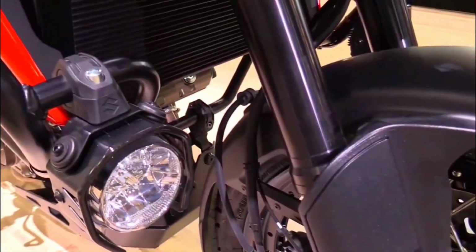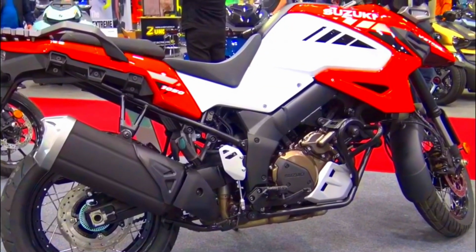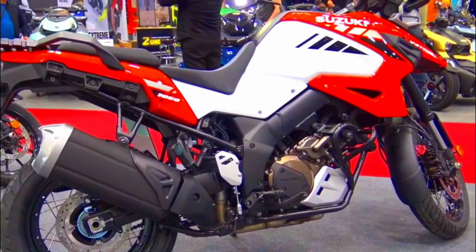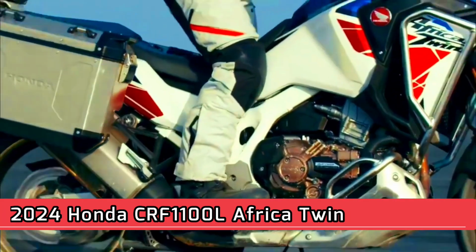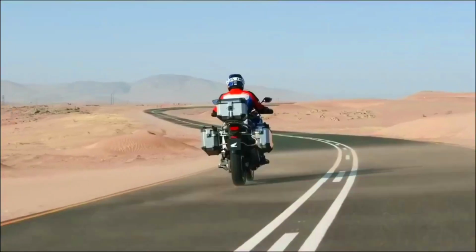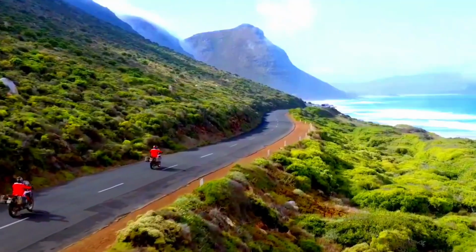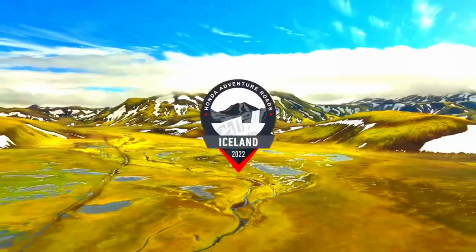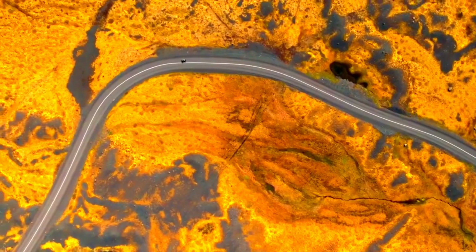The 2024 Honda CRF1100L Africa Twin in Grand Prix Red is the latest iteration of Honda's iconic adventure bike, offering a thrilling combination of performance, versatility, and classic Honda heritage. Here's a closer look at what this motorcycle brings to the table. The Africa Twin boasts a powerful 1,084 cubic centimeters liquid-cooled, 4-stroke, SOHC engine.